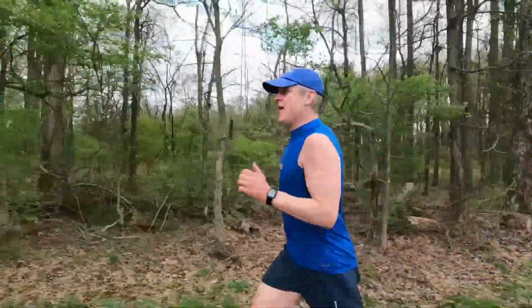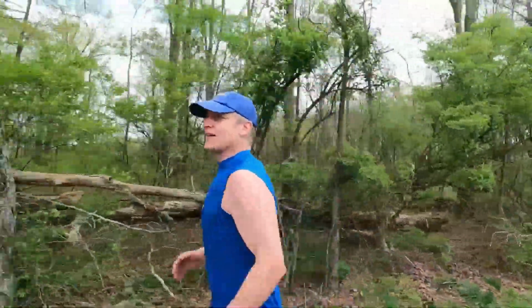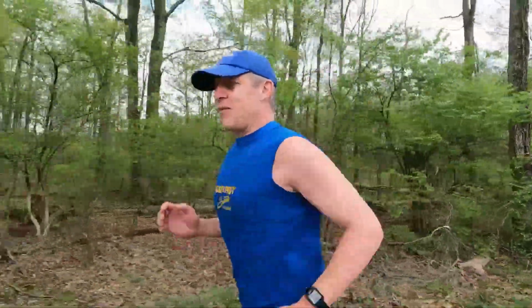2.5 miles in. First mile was a little fast. Second mile I pulled back a little bit. So I'm averaging right where I want to be. So let's see if we can hold it.